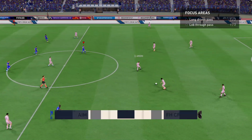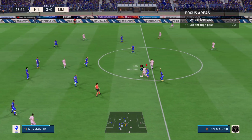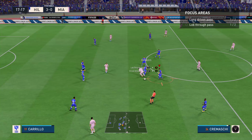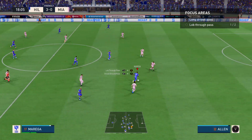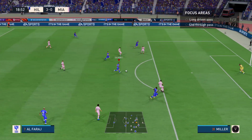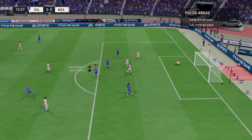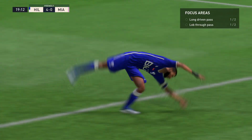This is looking rather comfortable for them. 3-0. Nymar. Takes aim. In it goes! Such a complete performance. 4 in front now.